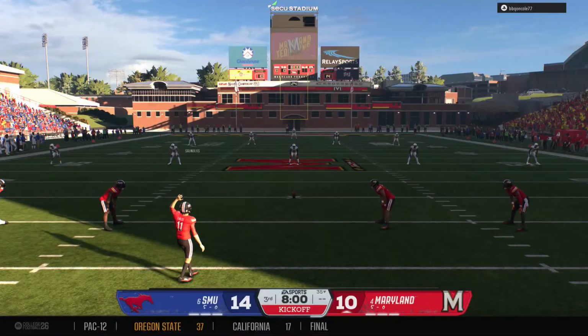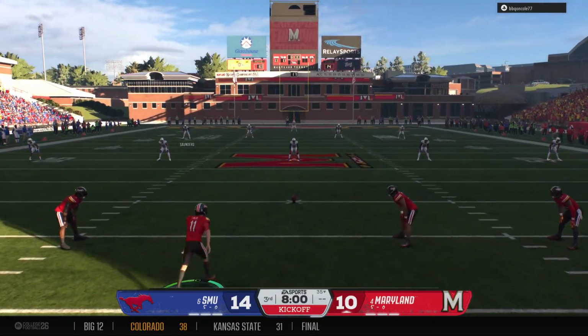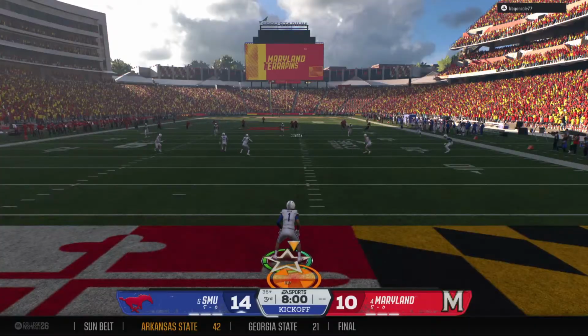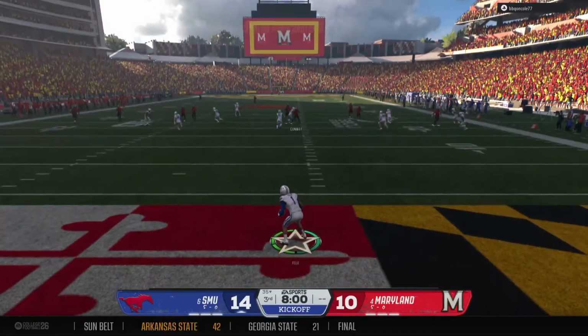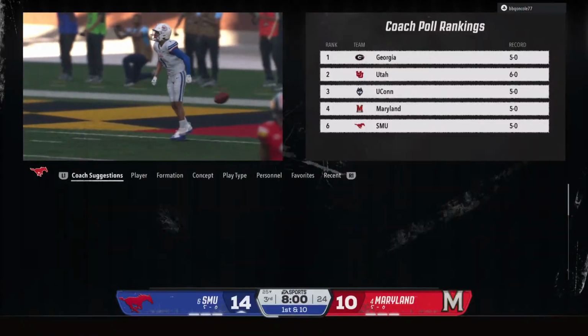The Terrapins will kick this away to get the second half going. Doesn't bring the kick out. Touchback. They'll start at the 25.